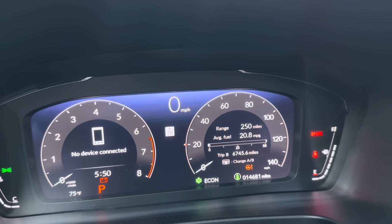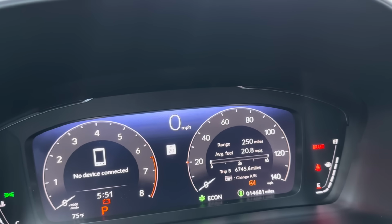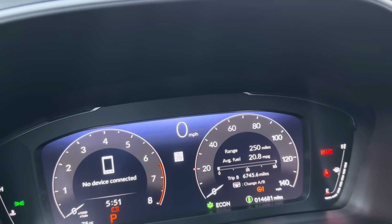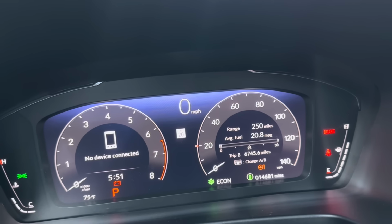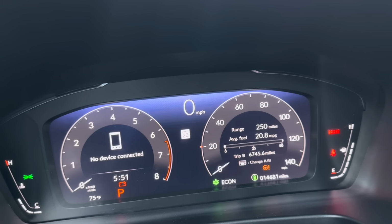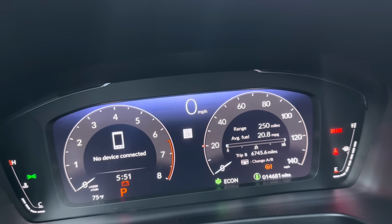So number 8 on the areas that we really like is the highway gas mileage. Let me first say that this vehicle is rated at 19 city, 25 highway, and 21 combined. You can see here from the average fuel trip meter, Trip B, you've got 6,700 miles, and we're averaging 20.8, which is 0.2 below the 21 in mixed. So I would categorize that as generally pretty close to being on target.